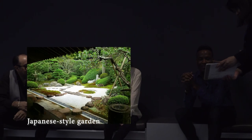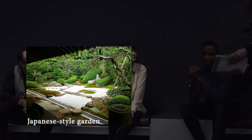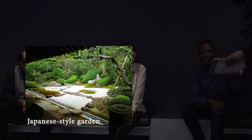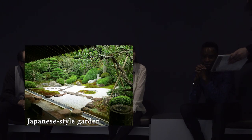But the last photo you just showed, the garden here. Yes. It looks like a peaceful place to go, safe. Yes. It's beautiful. And it looks like the rocks are taking you into the safe zone. Safe zone. Yeah. Follow the path, step by step. You come to the safe house.